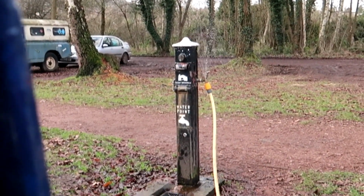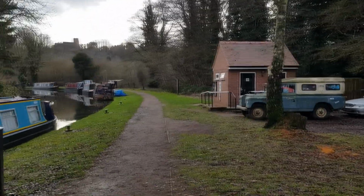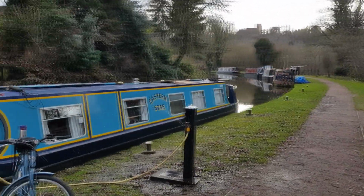So we found a spot between Kimver and Dunsley, although later at this spot I realised that I'd left one of the mooring pins behind. So if you find it, it's mine.